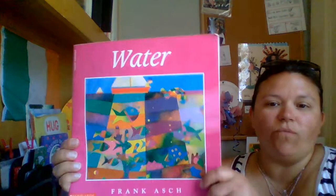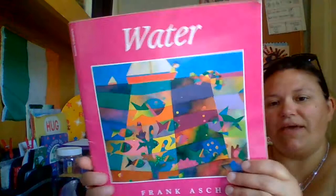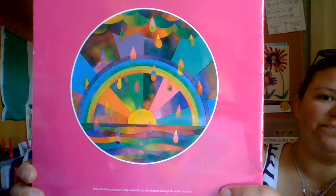This is called Water. And if you look at the illustrations, as usual, they're some of my favorite, with lots of watercolors and beautiful colors that go together. I'm going to show you the back cover too, because that's just beautiful as well. All right, so let's read Water by Frank Asch.